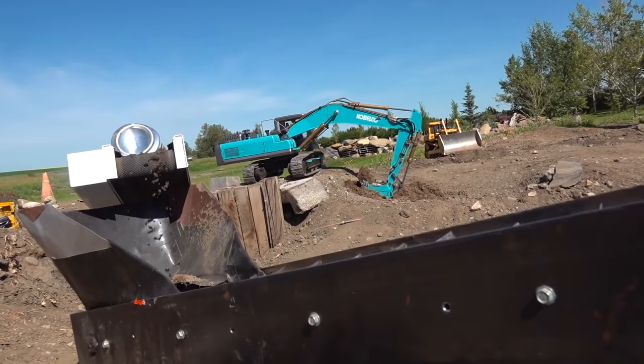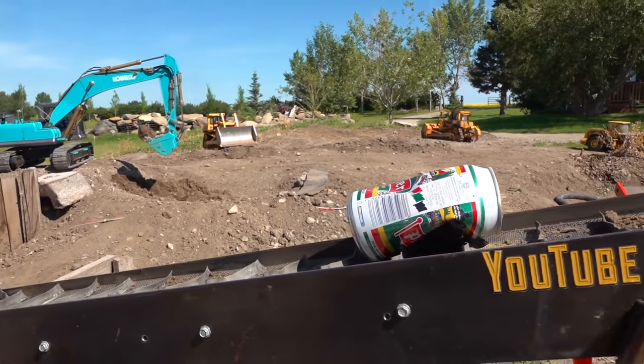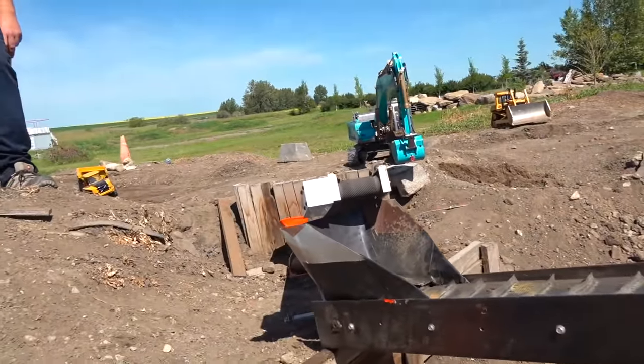Sluice loading up all the pay. What the? Sorry, man, I got in my way. This is why we have grizzly bars. You guys gotta be careful what you're processing. The plant can't take all of that stuff.